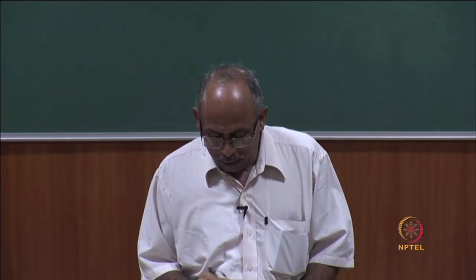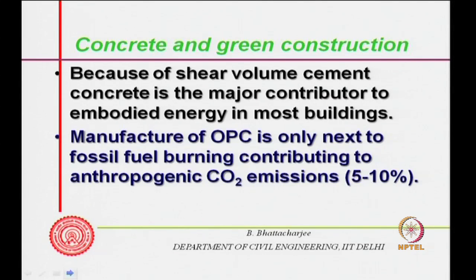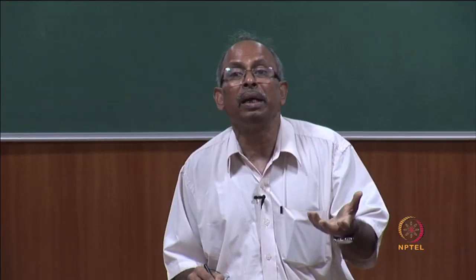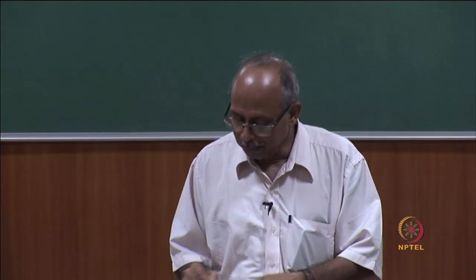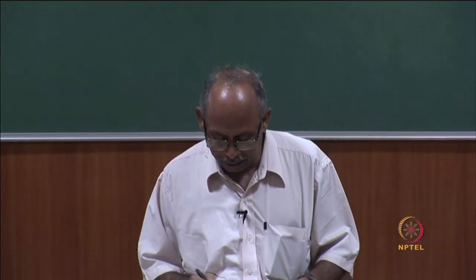Now, the major contributor to embodied energy in most buildings, as we said, is next to the OPC cement. Typically, in a given building, because of the quantity used, masonry would be there, steel will be there, although the embodied energy per metric ton of steel is much more, and plastics more still. But concrete, being of sheer volume, is actually the largest contributor to embodied energy in buildings.